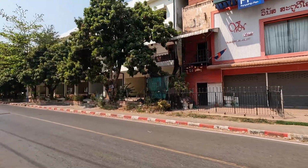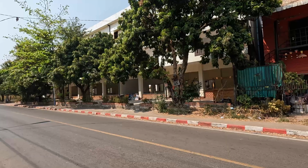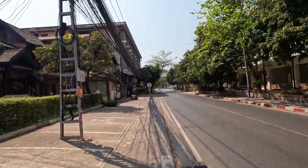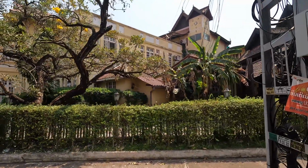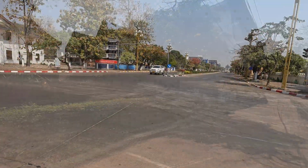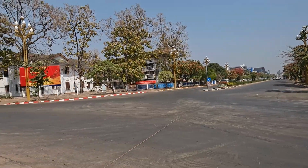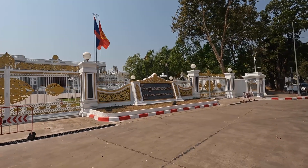So you've got modern buildings. I don't know what those are. Could be condos. And see, that's an older building there, converted to a restaurant now. Okay, so right at the bottom of that road there, that's the monument. The Victory Monument, that's where we were yesterday. And if you look around here, just turn around and show you, that's the Presidential Palace.